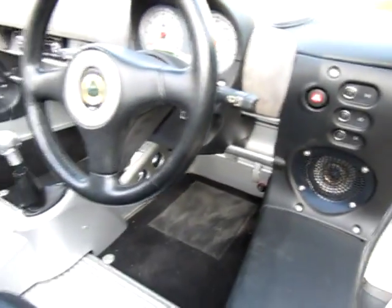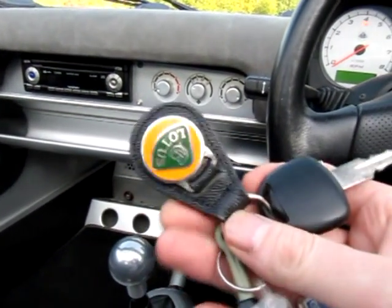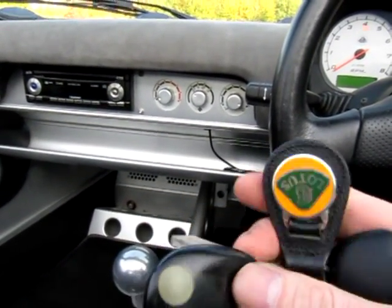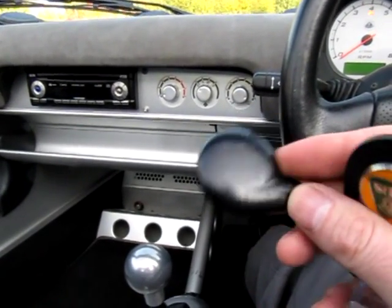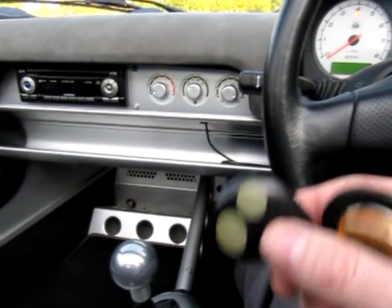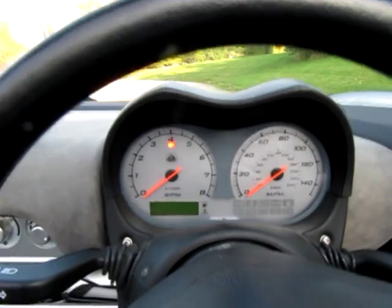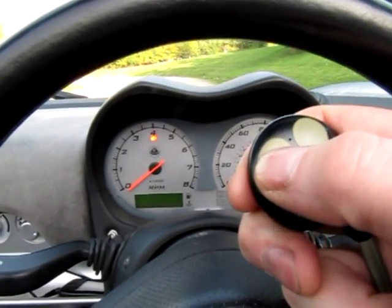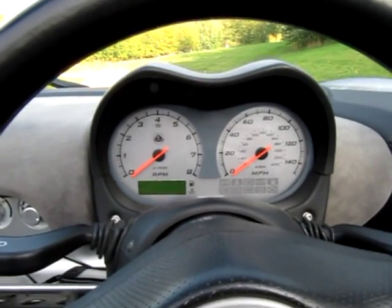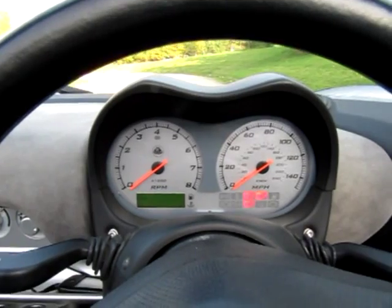I think it's best if I just get in and show you some other features. There are two sets of keys. I'll show you the other set later when I do a video of the history. Both are Cobra key fobs. It also has a tracker system fitted, so we have the immobiliser light flashing there. You turn that off, press the big fob. That turns the immobiliser off, and then you have about 30 seconds in which to start it.